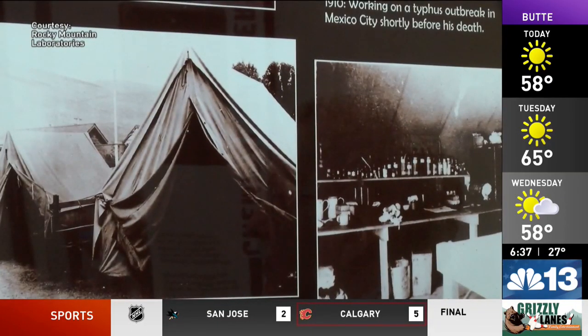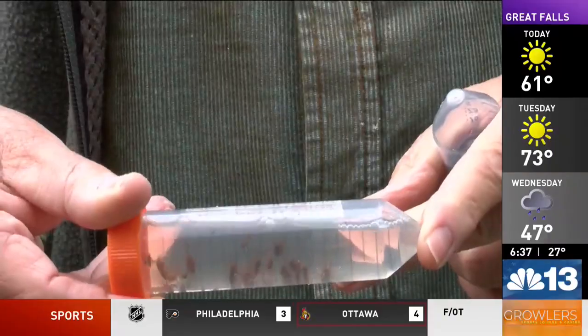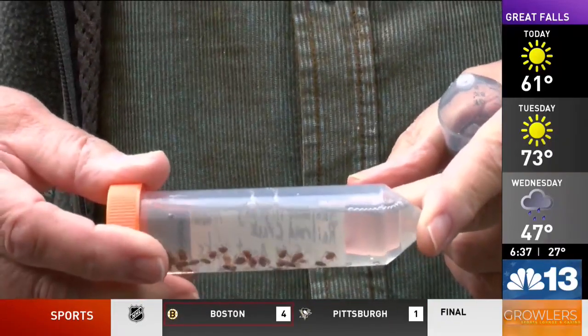This tent in Missoula was the research lab. During that spring and summer of 1906, they discovered that what was causing spotted fever in humans and killing them was transmitted by the wood tick here, the Rocky Mountain wood tick. In his career at RML, Dr. Tom Schwan researched ticks and the organisms they transport.